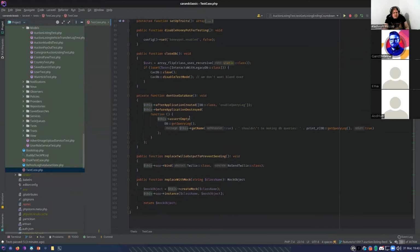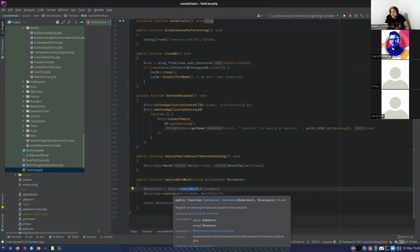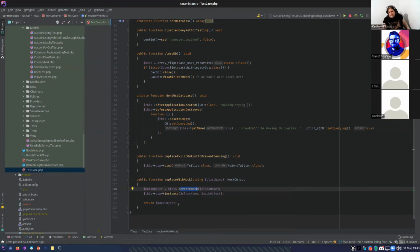So these are the other bits, like replace with mock. Because we're using Laravel, we basically say create the mock, which creates a mock version of a class name string, and then says, hey, Laravel container, every time somebody says they want this class, give them this mock version. And then we return that mock object so that we can interact with it. So we can say replace with mock as one command rather than doing multiple bits.